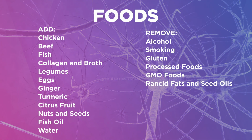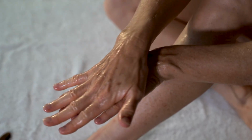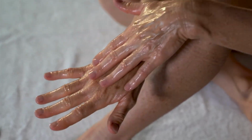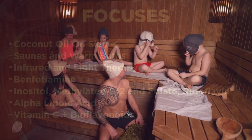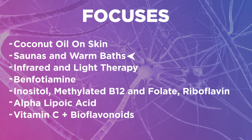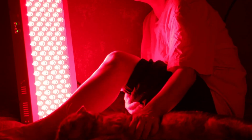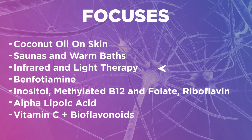What's going to make it worse? Alcohol, smoking, gluten, processed foods, GMO foods, rancid fats, seeds. These will all break down that micro blood flow out near the extremities. So from a focus perspective then, you can put coconut oil on the skin to stimulate blood flow. Rub that in on the knee, the ankle, the fingers to help stimulate blood flow. Saunas and warm baths, I like these to stimulate the blood flow, especially in the extremities. Infrared saunas, red light therapy. Another way to stimulate peripheral blood flow, especially for those nerves.